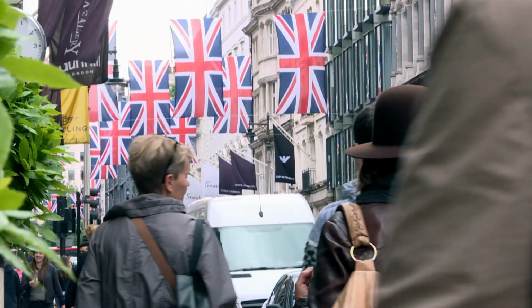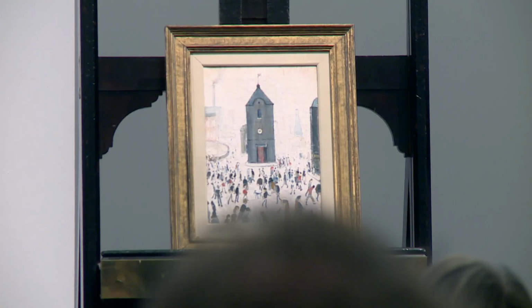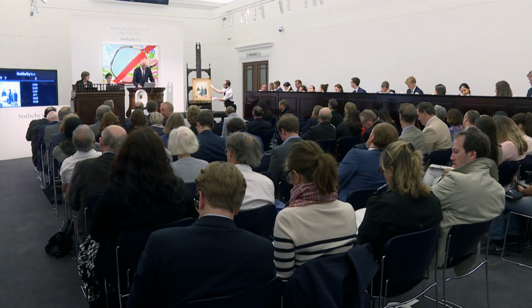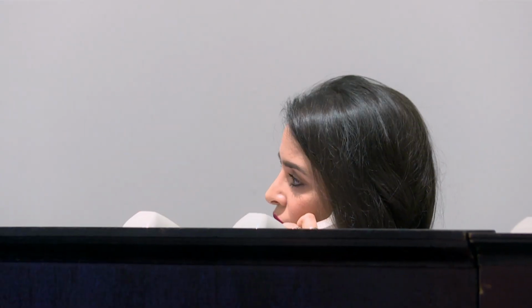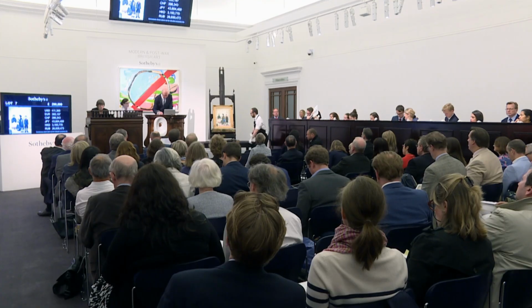Lowry is one of the most highly collected British artists of the 20th century. A sale of three Lowry paintings owned by the late Cilla Black sold for almost £700,000. Lot 7, family group, Lowry, at 200,000. His immense collectability makes him highly profitable for fakers. Thank you very much again.